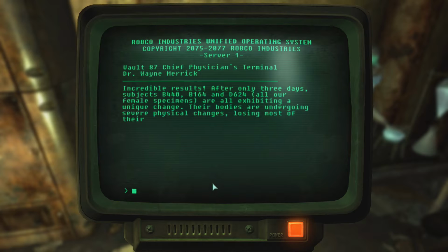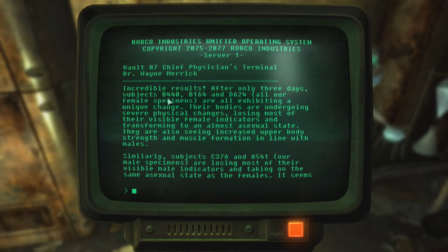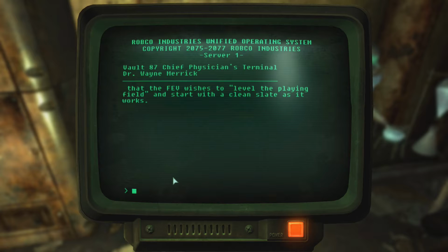Anyway, next entry. Incredible results after only 3 days. Subjects B440, B164 and D624, all our female specimens, are all exhibiting a unique change. Their bodies are undergoing severe physical changes, losing most of their visible female indicators and transforming to an almost asexual state. They are also seeing increased upper body strength and muscle formation in line with males. Similarly, subjects C376 and A541, our male specimens, are losing most of their visible male indicators and taking on the same asexual state as the females. It seems that the FEV wishes to level the playing field and start with a clean slate as it works. But why? What would be the benefit of this?